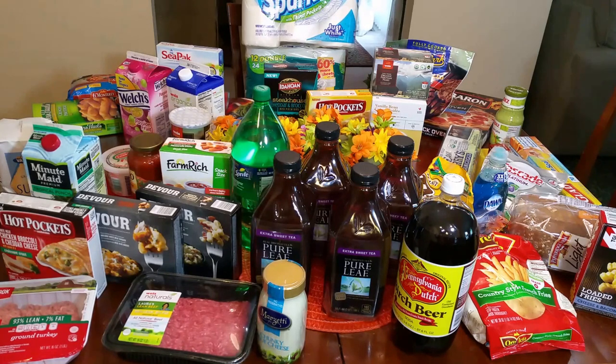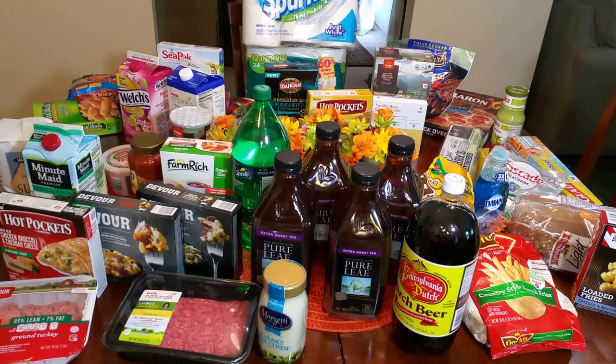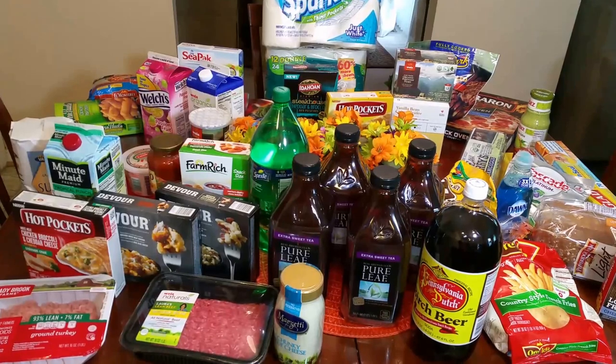And everything else is just kind of like snacky kind of things and just replenishing the stuff that has been used. Just keeping my stock current. Keeping the pantry and the refrigerator current. Using the old stuff, bringing in the new stuff. So I just thought I'd share that with you guys. And if you stick to the end, you'll see what I ate for dinner.